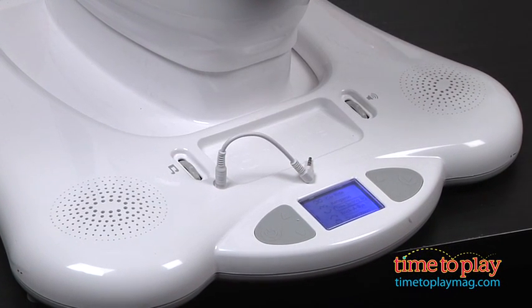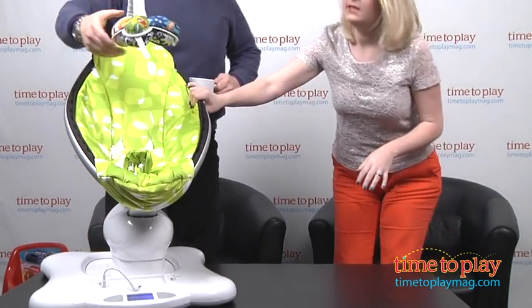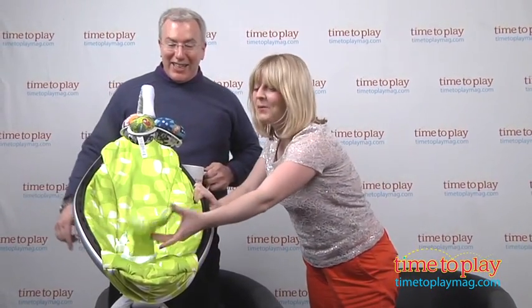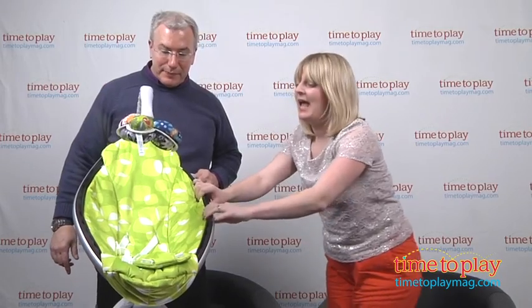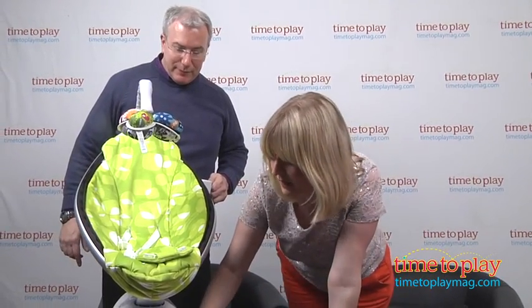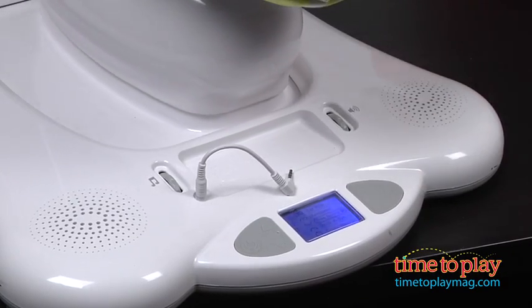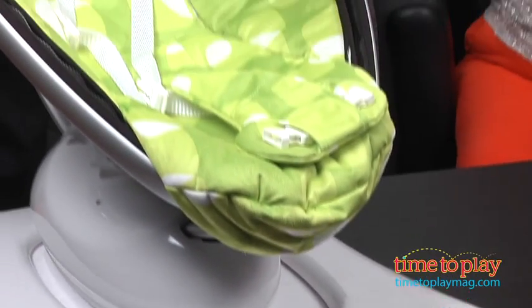So it is basically an infant seat and bouncy seat in one. You put your child in here, and it says you can put the child in from birth, with a safety harness, of course. It has five different speeds. Jim was able to fit in it too. Now it's a tree swing. See how it moves? Five different moves.